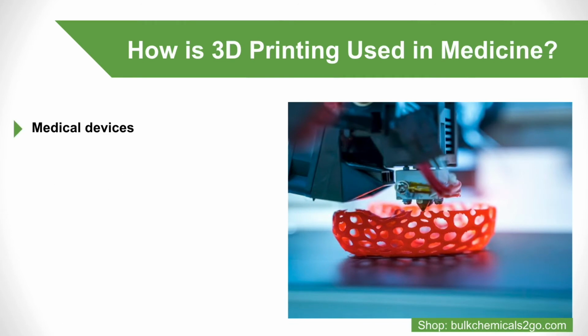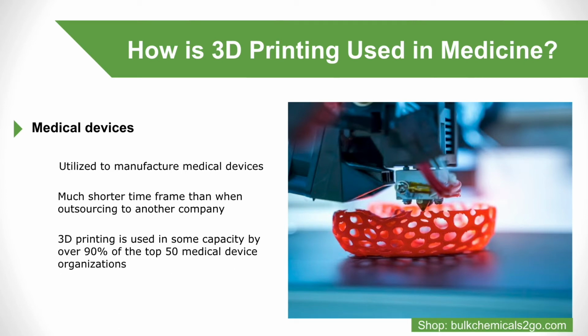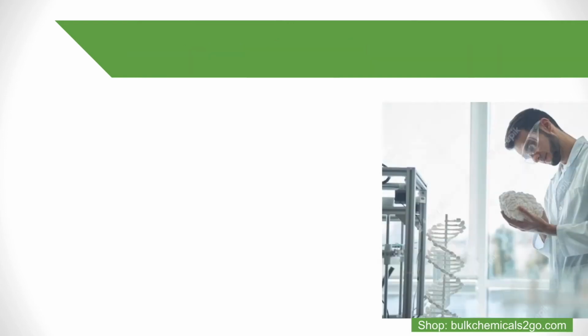well. Medical devices. 3D printing has also been utilized to manufacture medical devices. This in-house production of devices can be done in a much shorter time frame than when outsourcing to another company. Clearly, this is an attractive benefit for medical device companies. In fact, 3D printing is used in some capacity by over 90% of the top 50 medical device organizations.